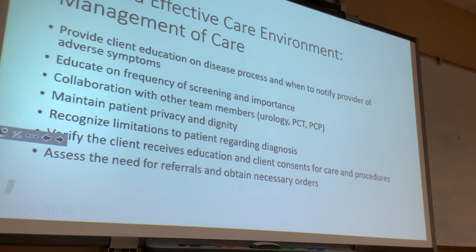So, safe and effective care environment for management of care. You want to provide client education on the disease and educate on screening, collaborate with other team members as necessary, like urology, their primary care provider, maintain patient privacy and dignity because it's urination, so you want to make sure you're providing privacy. Recognize limitations to patients regarding the diagnosis.